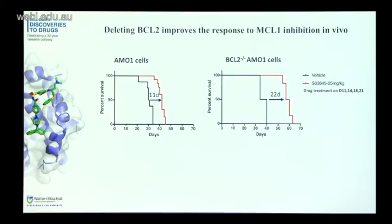In order to do that, we used CRISPR-Cas9 to get the BCL2 knockout AM01 cells, and then we injected these myeloma cells into the mice, also by IV injection, and did the same treatment to see whether the deletion of BCL2 can enhance the response to MCL1 inhibitor in the IV-injected mouse model. As you can see here, the survival is doubled to 22 days when BCL2 is deleted in the AM01 cell.